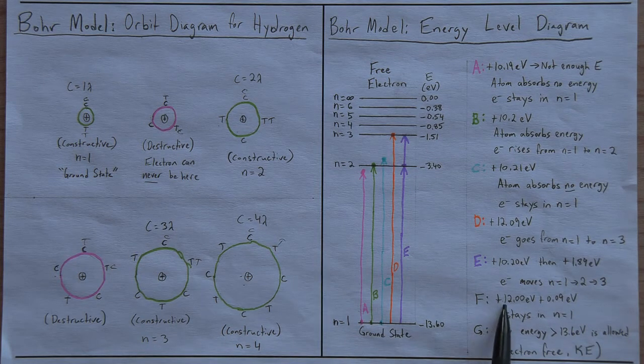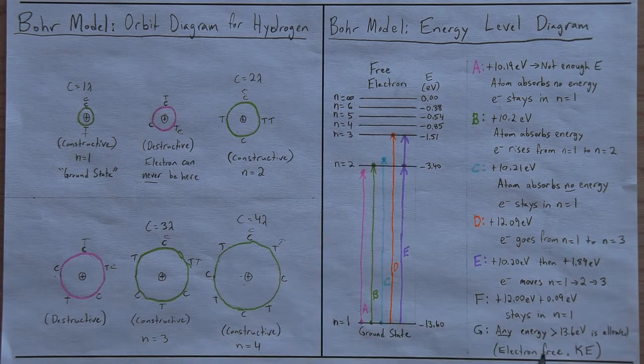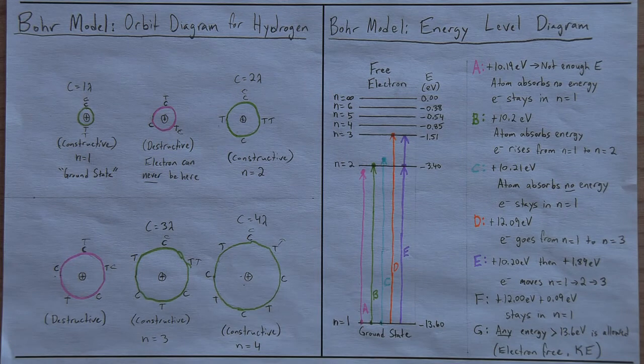Now, notice these together add up to 12.09. If you get 12 and then 0.09, it's not going to move anywhere. The electron will still stay in n equals 1. You always have to absorb exactly the energy of some level for all transitions. Even though these two combine to get enough to reach here, it's not in the right pattern. So the electron stays in the ground state.